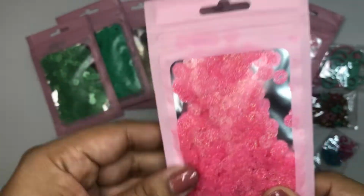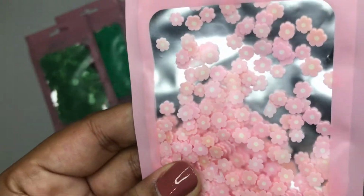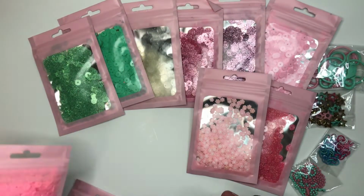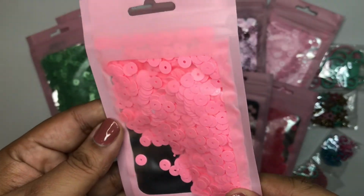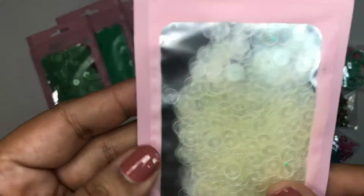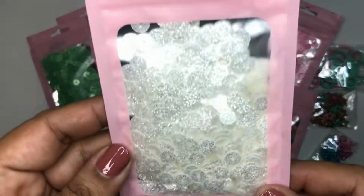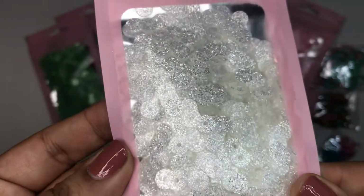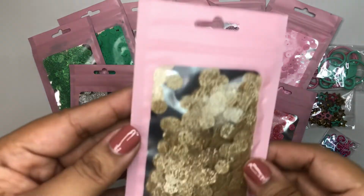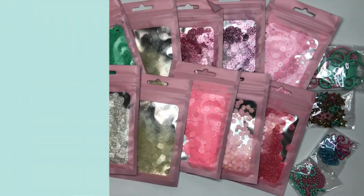So all this that I bought was a kit. I believe it's called Cotton Candy, and it's $35 plus shipping. And so you get so much sequins and also all those other things on the side. But yeah, I'm loving this. I can't wait to use it. And I did pick up another set from her that's due to come soon, and so I hope you guys like it.